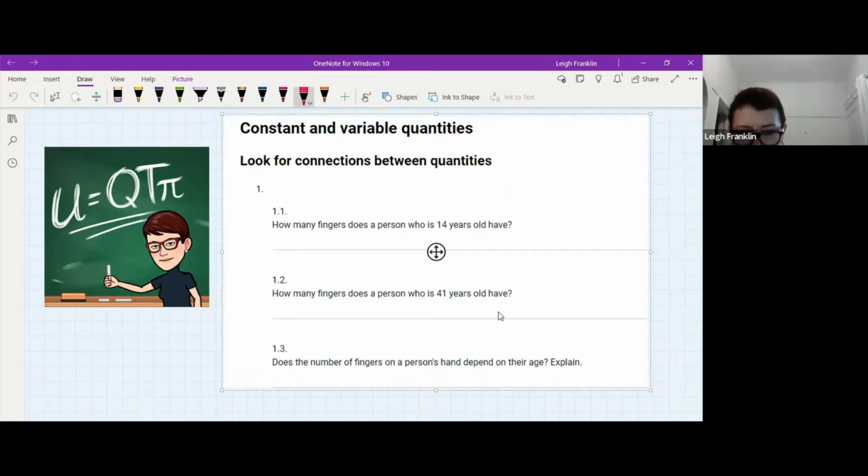Let's see if there's some hands up. Okay, Buhle, I see your hand up. Yes, ma'am. Did you want to ask a question or do you want to tell me something? I wanted to answer the question. Sure, go for it. How many fingers does someone who's 14 have? It's already been said in the chat, but I'm going to say it anyway. It's 10. The 14-year-old has 10 fingers.